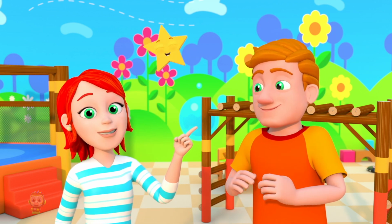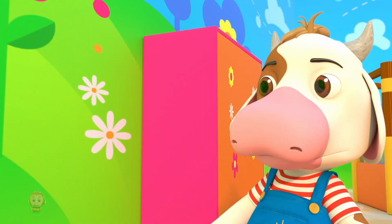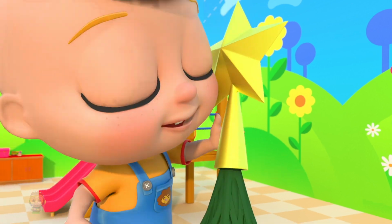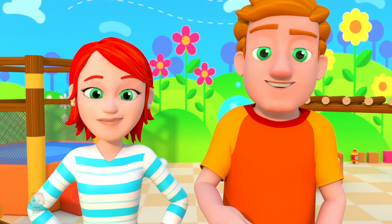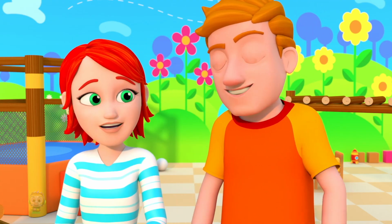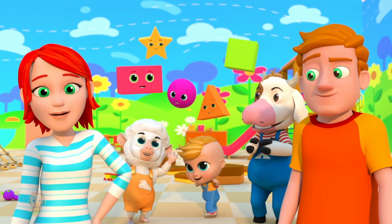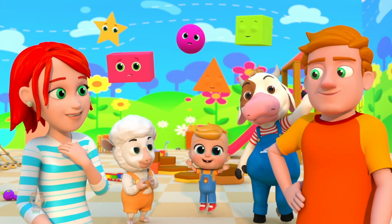Now show me a thing with a star shape. This. And this. Excellent! Great work, kids! We learned a lot about shapes today! Yay!